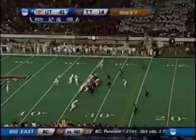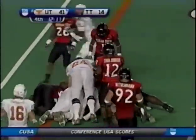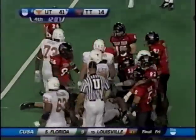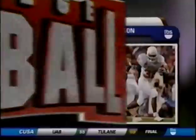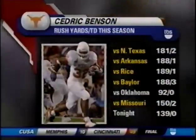He'll pick up a three for Benson, second and seven, 4:15 to play. He'll try it again. Texas Tech defense trying to strip the ball. Dawson on the tackle. Well, Cedric Benson over another 100 yards. They'll make it 21-0 now for Texas when he goes over the century mark.